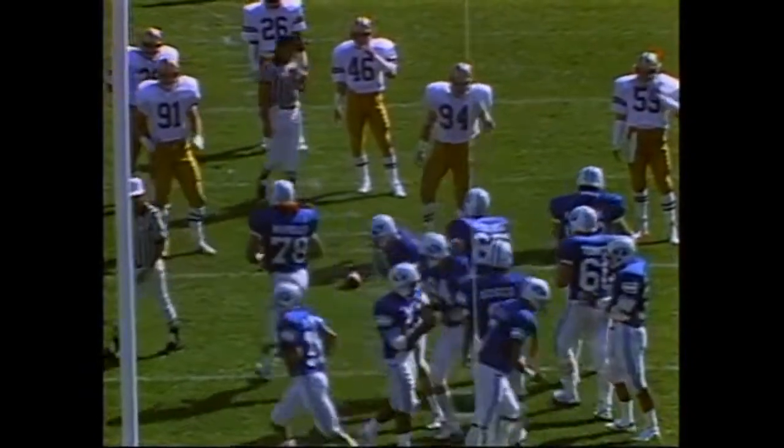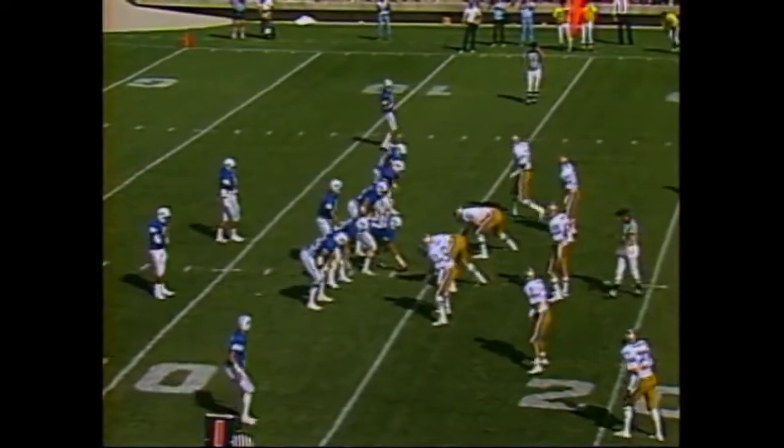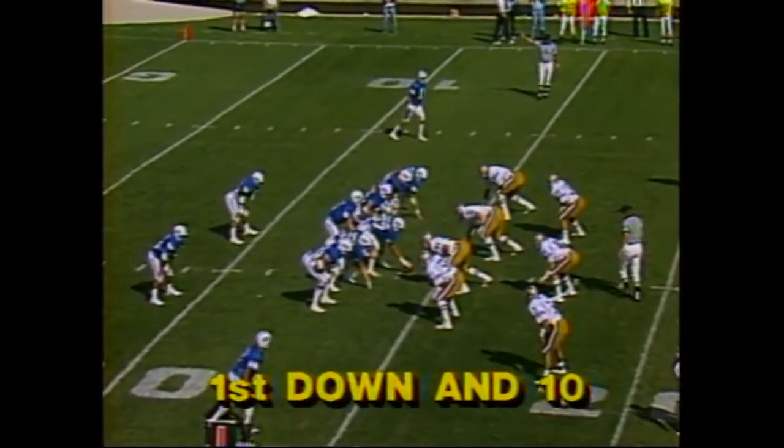In fact, the Cougar defense did a great job last week against UCLA. Sure. Hey, the Cougar defense last year did a great job, too. Who was on that defense? Anybody by the name of Herman?